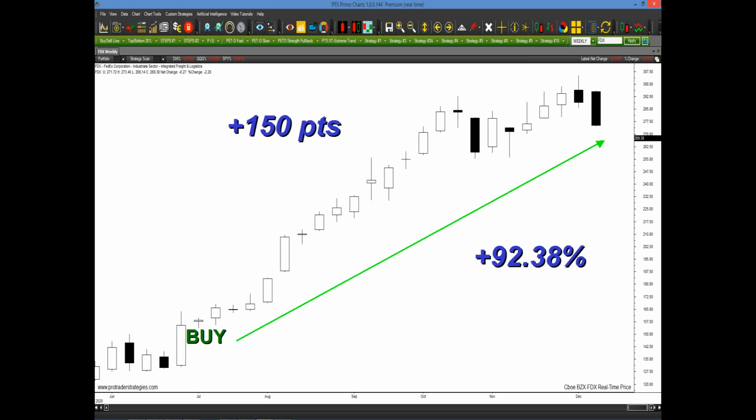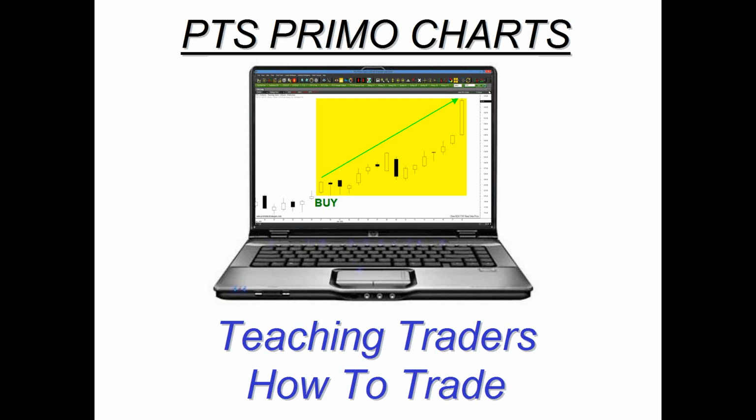Now here's the great thing about using this indicator, the PTS XT, that everything is accessible on our platform, the PTS Primo charting platform. This actually teaches you how to trade because everything is one click away. It's really simple access, and we teach you exactly how to trade with this great tool on our platform. So I'm going to show you a lot of great examples today and show you how you could have taken advantage of the top 10 stocks of this past year.